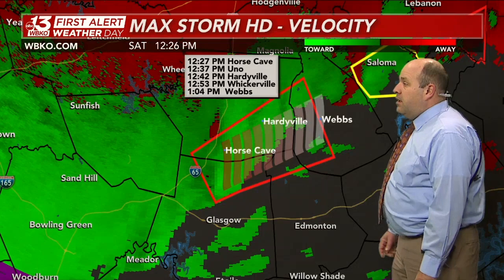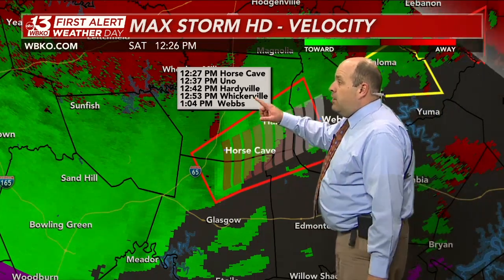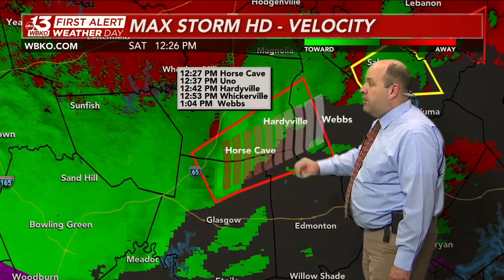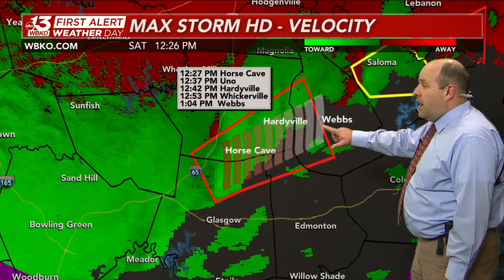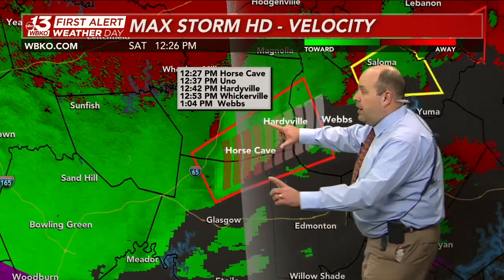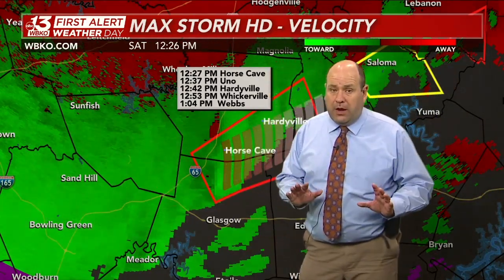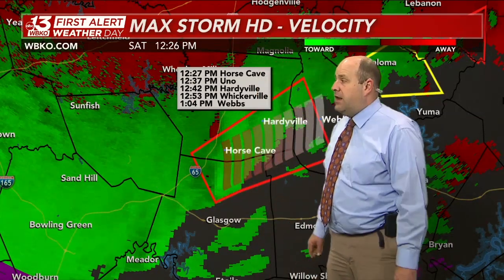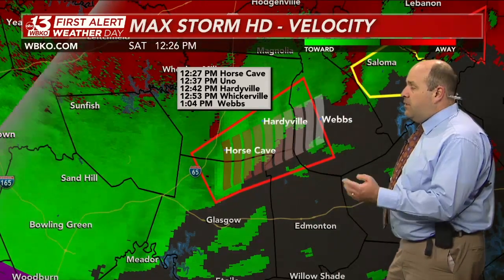So Horse Cave, 12:37, basically within the next minute or so. You know, 12:42 at Hardyville, Wickerville at 12:53, and then Webbs that's getting out here into Greene County near Greensburg at 1:04 this afternoon. This whole area under the tornado warning. Again, it's no longer in effect for Edmonson County. You're in the clear. Warren County, you're also in the clear as far as tornado potential right now. This is heading now to our north and to our east. Ethan, what do you have?